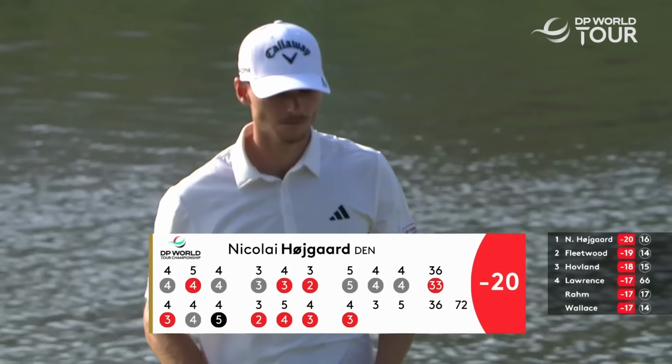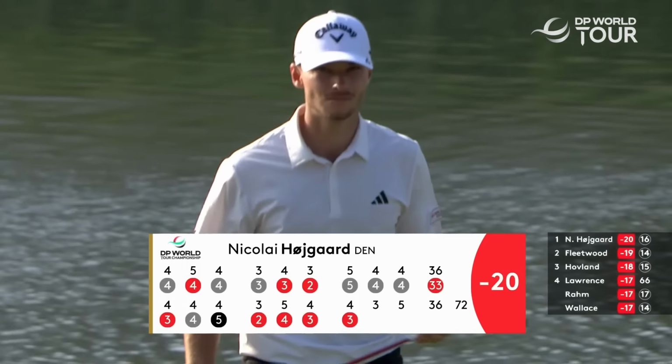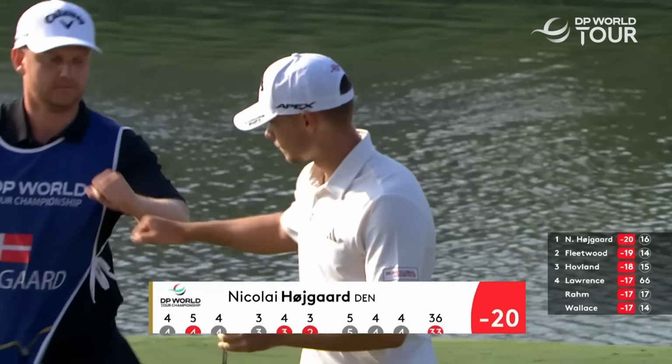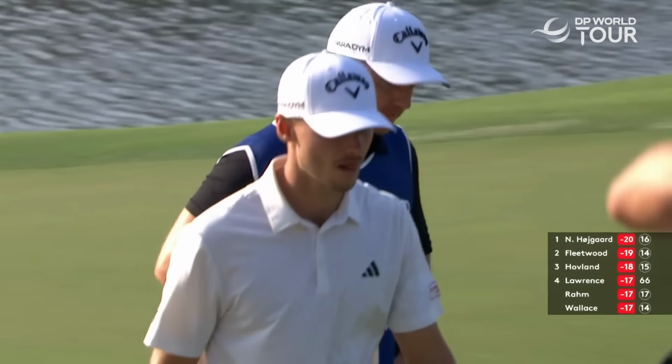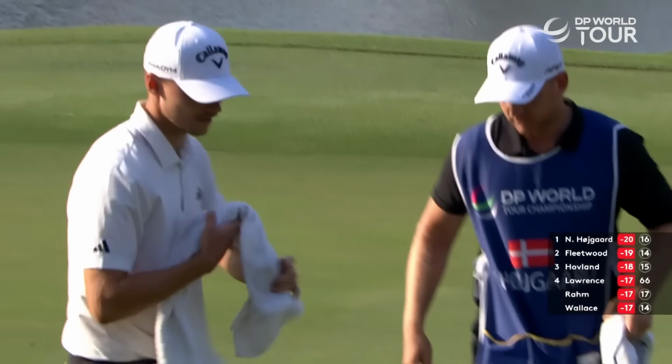Højgaard, 4 on the trot. 1 ahead of Fleetwood. 2 holes to go. Well, remember, he's not won yet this season. This would be a nice way to break your duck.